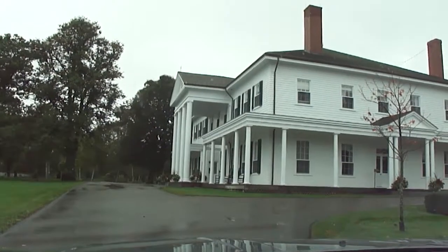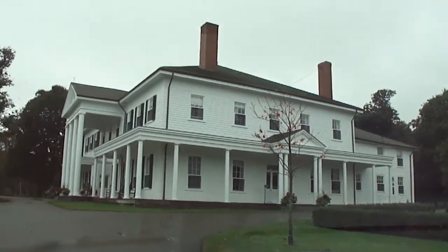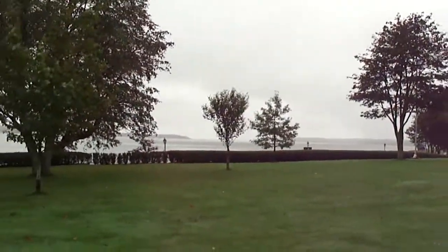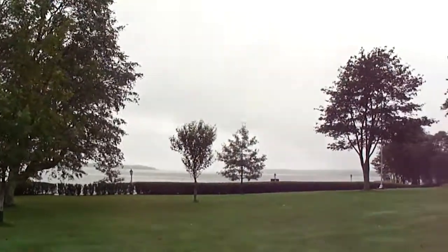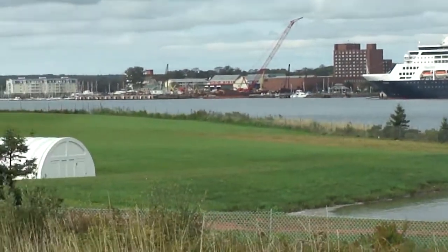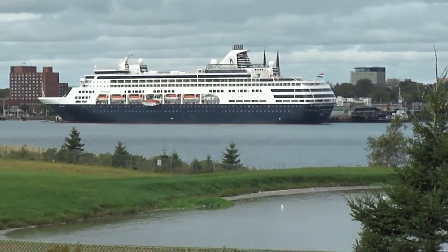So here's Government House on Prince Edward Island, or Lieutenant Governor's house. And it's got a lovely view. If it wasn't so foggy, it'd be really nice. Yeah, so there's a cruise boat in today, Charlottetown Harbor. Sometimes you wonder how they fit and then how do they get turned around in here.